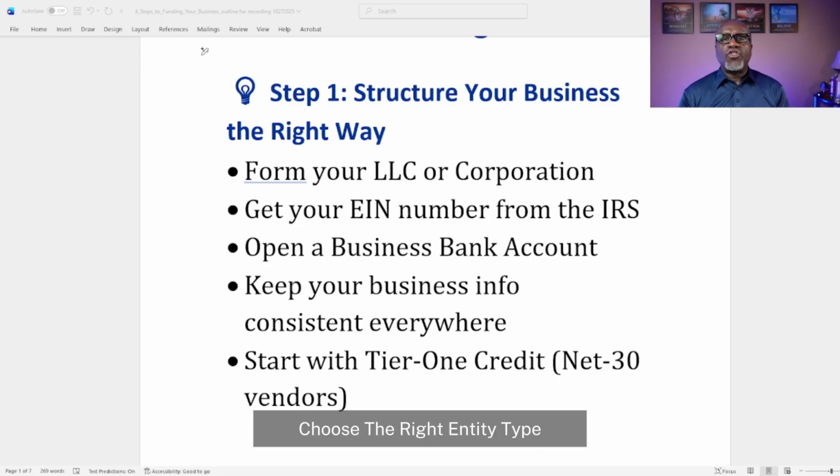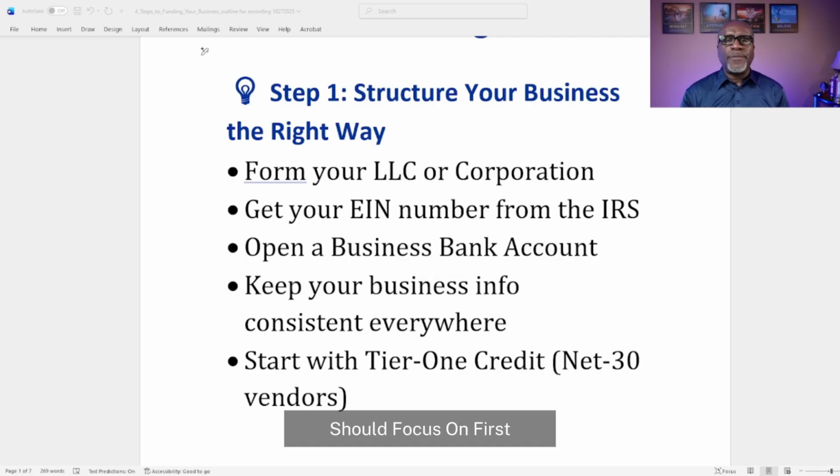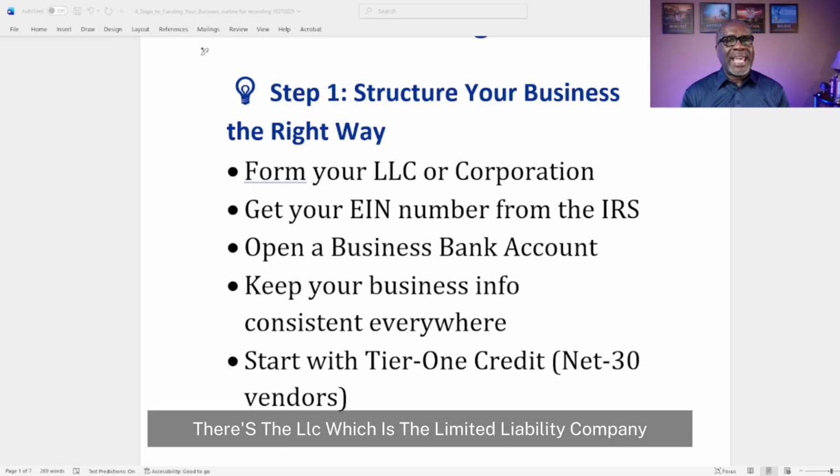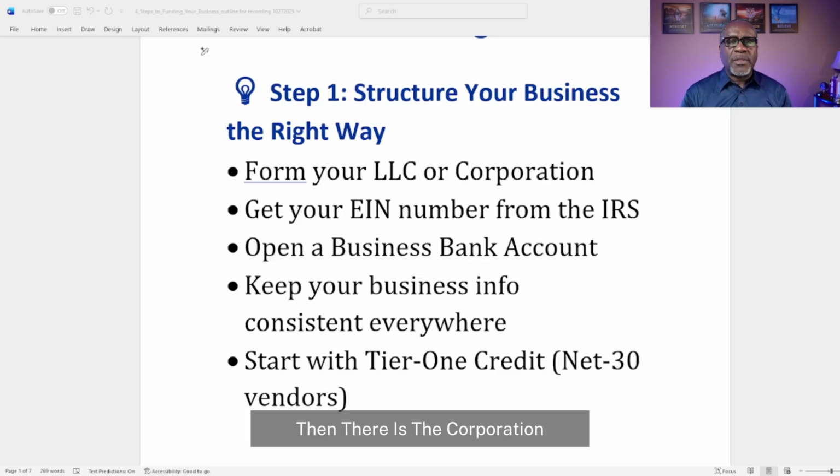Number 1, choose the right entity type. There are 2 main options that most entrepreneurs should focus on. First, there's the LLC, which is the limited liability company. This is great for flexibility and tax benefits. Then there is the corporation, the S Corp or the C Corp. This is better for scaling, for investors, and more advanced funding options. I personally prefer the C Corp.